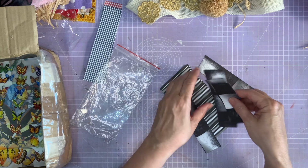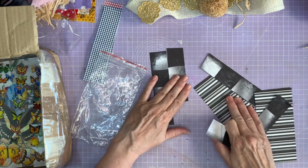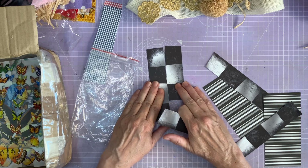And oh, look at these. They're like floor tiles. So I could see if we can lay these out in a floor tile pattern, just for the fun of it.